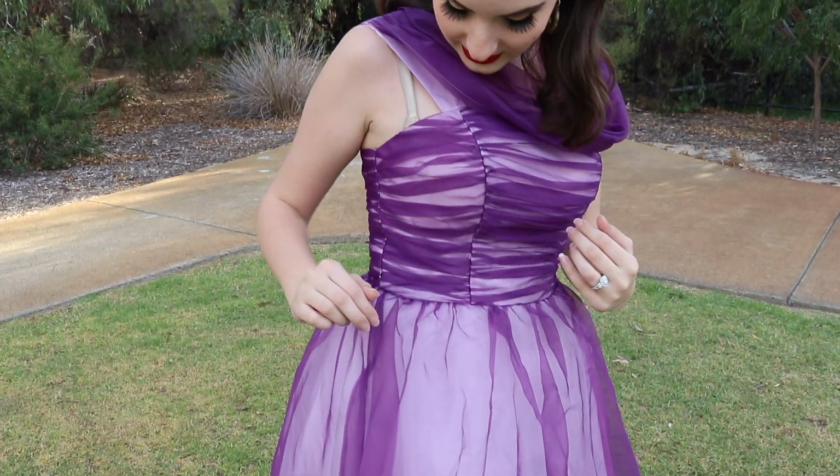Now, in saying all this, I know why people would want to buy a dress like this on eBay. Finding a true vintage prom dress is not easy. Yes, there are quite a few out there, but depending on size and fit, it can be an absolute minefield when it comes to trying to find that perfect 1950s prom dress.